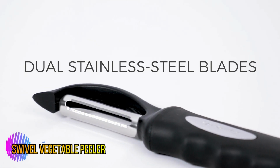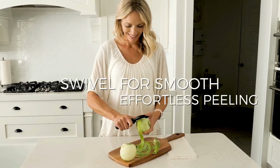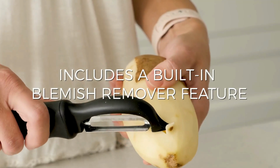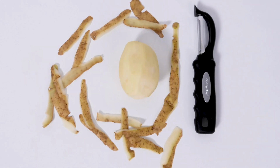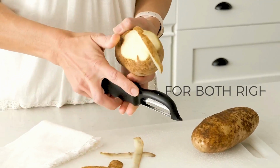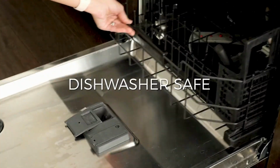Swivel vegetable peeler. Smooth, effortless peeling. Dual stainless steel blades stay ultra sharp and swivel to glide along fruits and vegetables easily. Includes a built-in blemish remover. Save time, less waste. Skins peel off quickly like they are melted butter without gouging your fruits or veggies. Takes off just the right amount so you save more precious produce. Smooth glide technology, will not clog with peels.